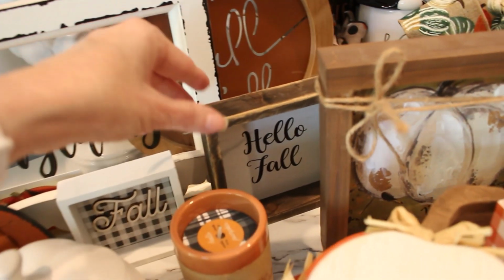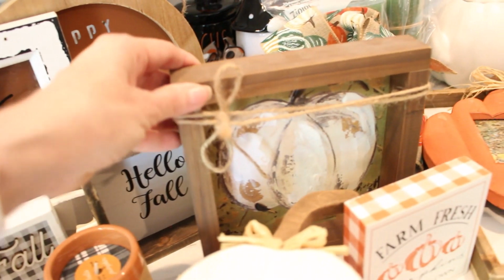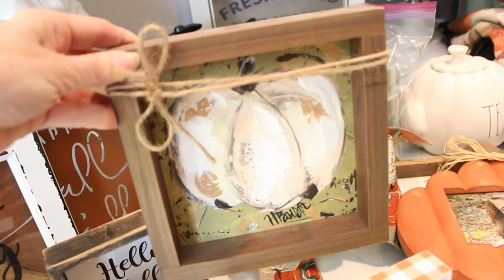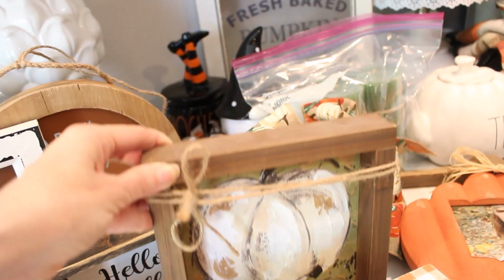And here's more of those signs that I've picked up over the years. And this sign is one of my favorites. It's really just a little painting. I got this at Kirkland several years ago, and I usually add this into our powder room on a little tiered tray I have in there.